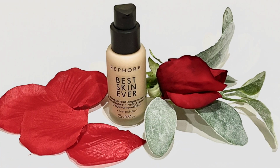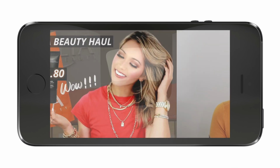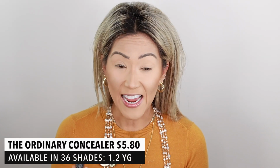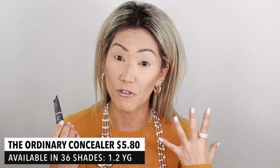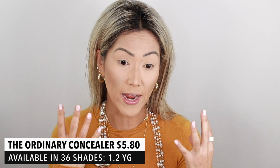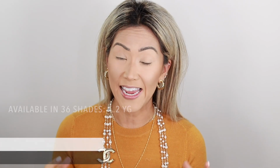Now this will be too light during the summertime, but it works well for the winter time and not bad again for $20. I actually used the Ordinary concealer. I went back to it. I did a video a couple months back reviewing this, and I couldn't believe for $5 how amazing this concealer was. And I really love how beautiful it is. This is the 1.2 YG, and it just brightens, it doesn't crease. I can't believe it's only $5, it's crazy.